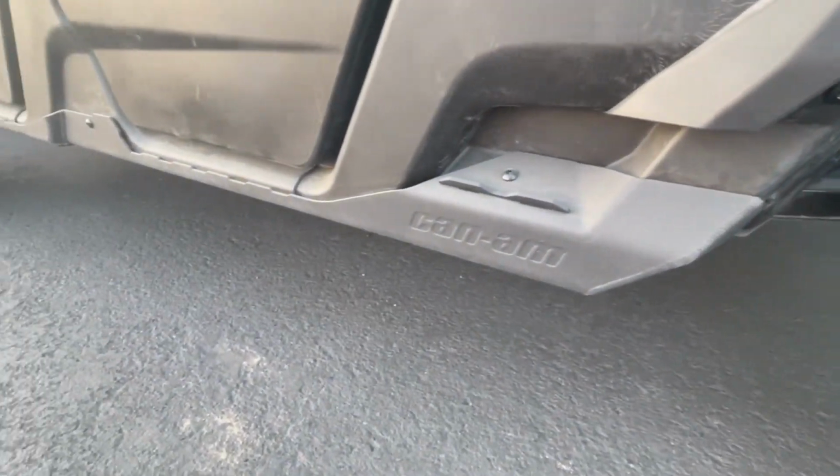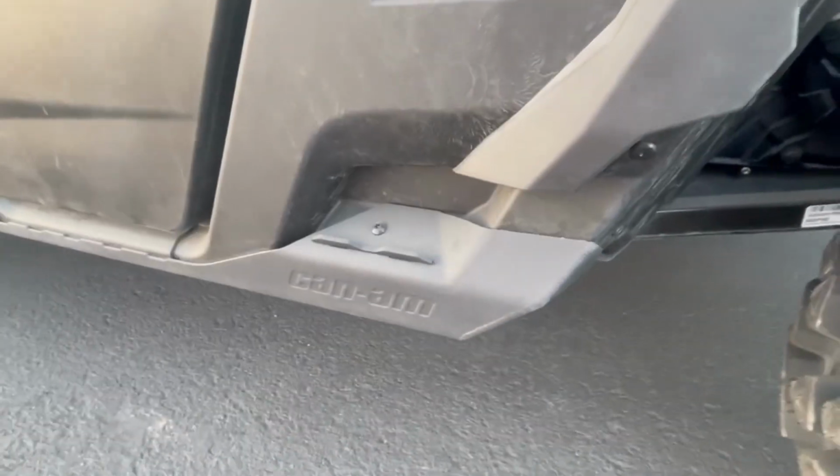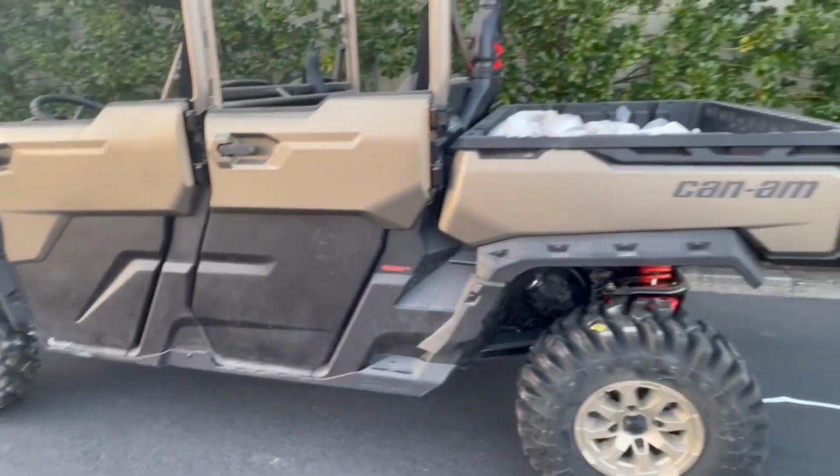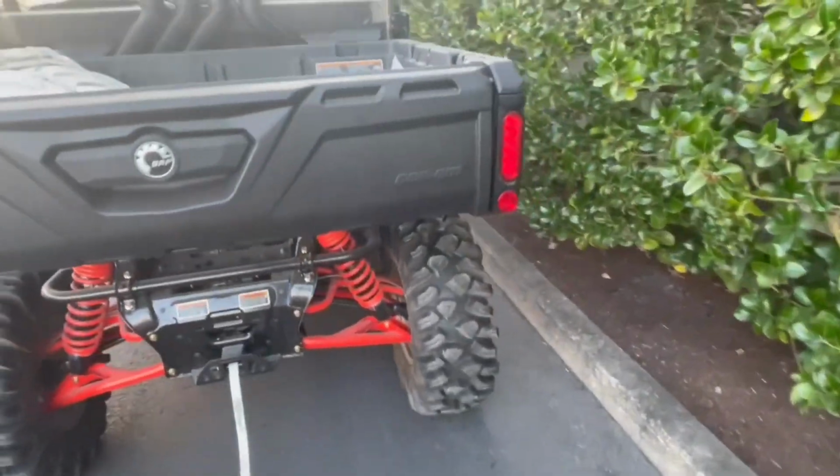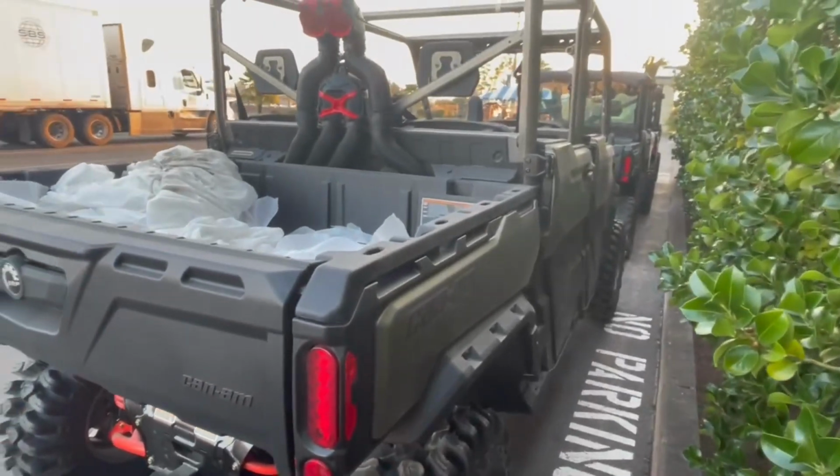They are aluminum. It's the rock sliders from Can-Am, but pretty cool. Give you a quick walk around, see if I can get around this side real quick to show you.